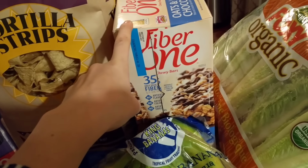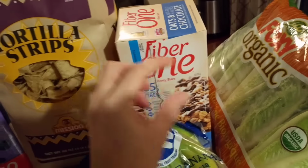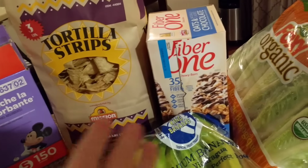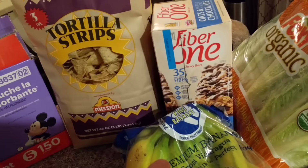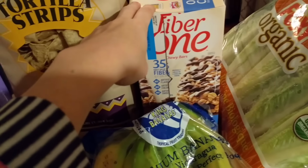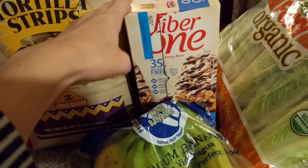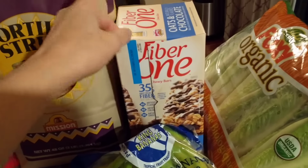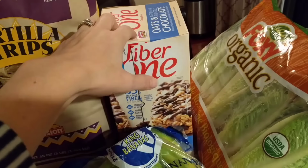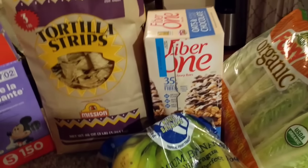We had been buying the Kirkland brand ones, and I mentioned this in my other haul, but the bars themselves were much smaller, and it didn't really seem filling when you would eat one. These ones are tastier, at least to me. The kids don't care either way, but much tastier to me, and I can eat one and it fills me up. So I still have over half of a box left, but I decided to pick up another box while they were still on sale because they will keep.